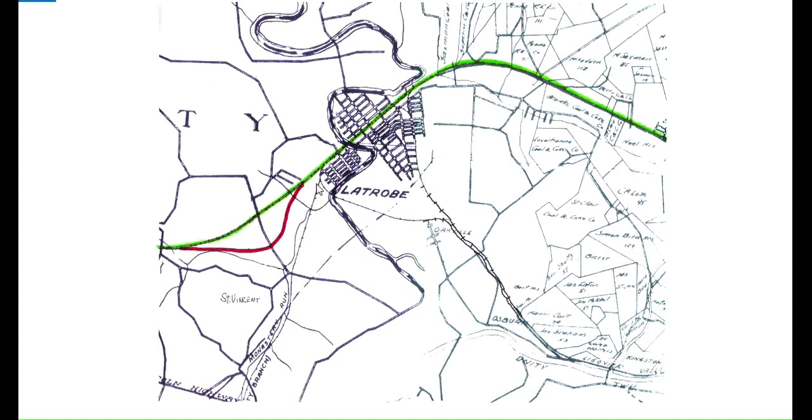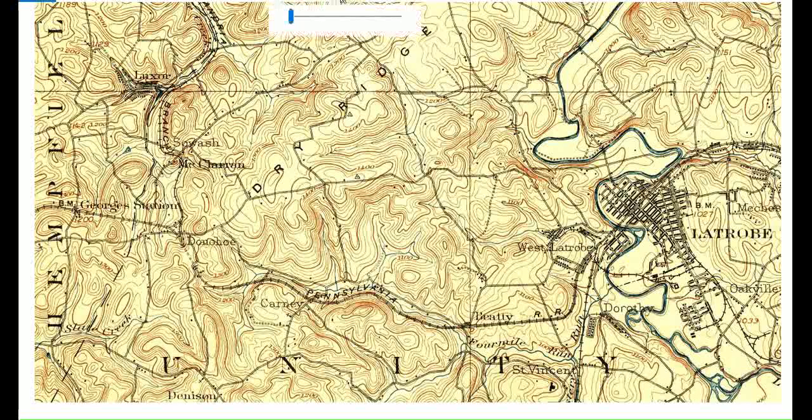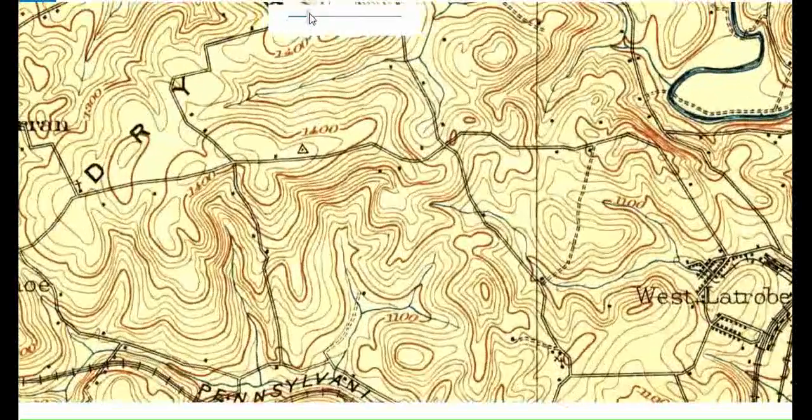I've said this before, but a rule of thumb building a railroad is you first of all do it on the cheap, and then when the money comes in, then you do all the things you would have liked to do at the beginning. And this new alignment is an improvement, which they eventually got around to doing. This shows you the original alignment.